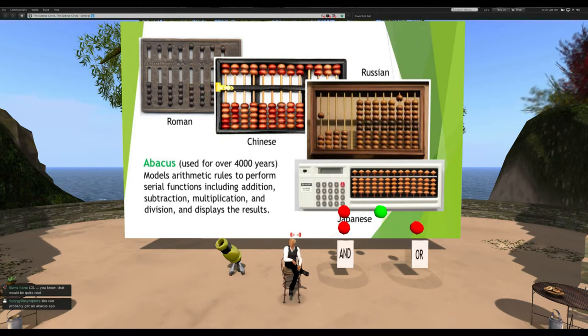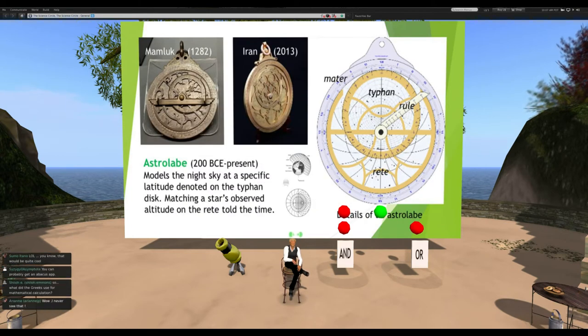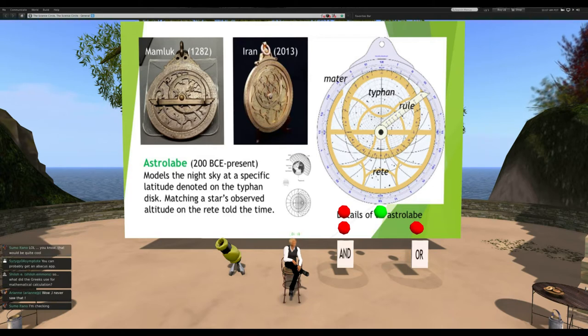Abacus app. I'm sure you can. In fact, if anybody finds it, I'd love to know where you get that. Okay, so here's another. I never saw that either, so I thought that was kind of cool.